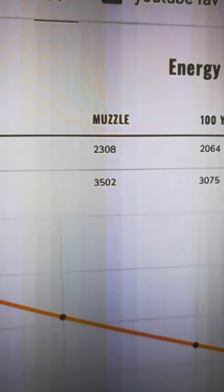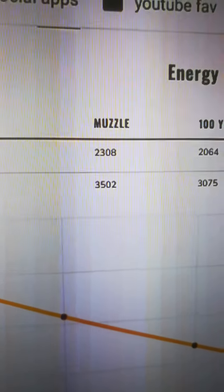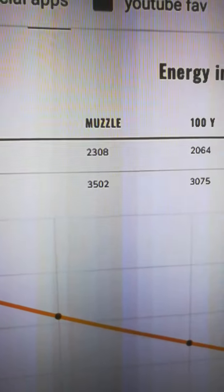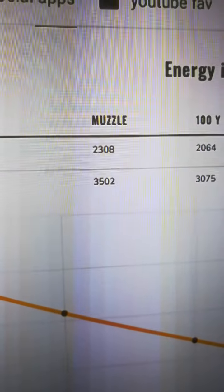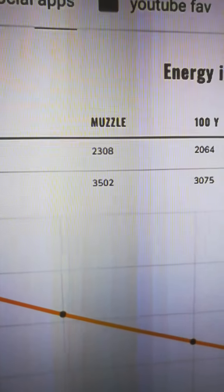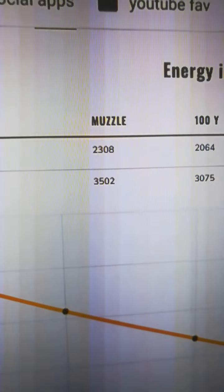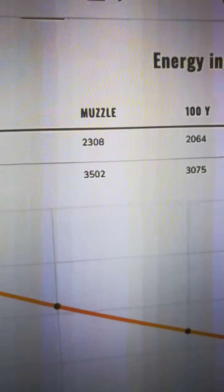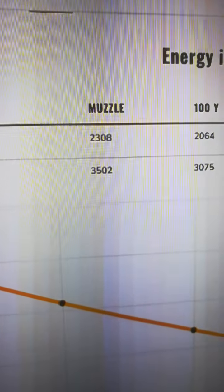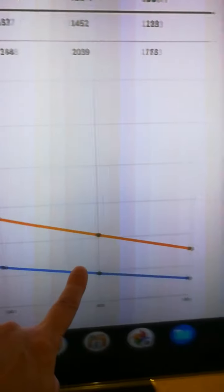So if somebody read this chart and they didn't analyze it properly, they'd say, well, look, the 300 Win Mag, it's got tremendous amounts of energy, and it surely is going to do better at 1,000 yards. Not so. The only way the 300 Win Mag is going to do better at long range is if it bumps up its ballistic coefficient, which means designing the bullet a different way, or a lighter bullet, so that it has that ballistic coefficient to buck the air resistance, so that it can do the same thing that the 6.5 Creedmoor is doing right here.